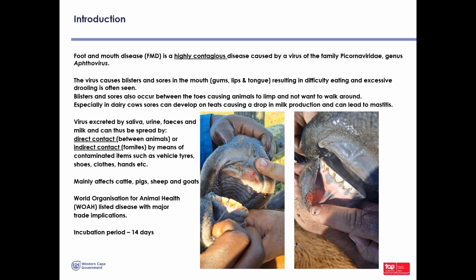So by means of introduction, just a bit on the virus itself. It is a highly contagious disease, foot-and-mouth disease, and it's caused by a virus. Highly contagious meaning it spreads very quickly. The virus causes blisters and sores in the mouth, on the gums, lips, and tongue. And what you basically see is that the animals don't want to eat, they have difficulty eating, and you get this salivation, so you see lots of saliva dripping down.